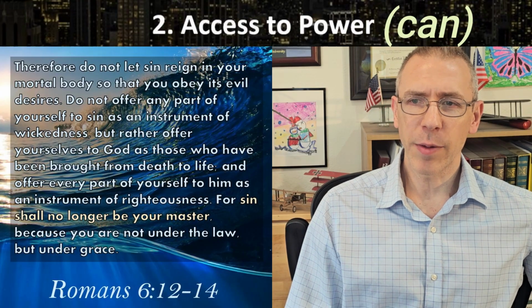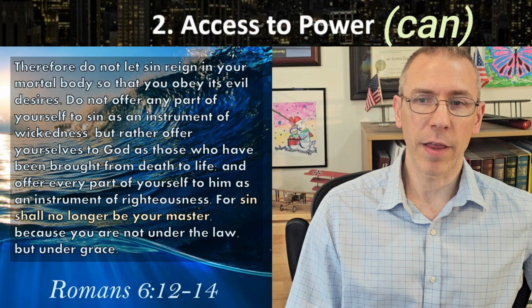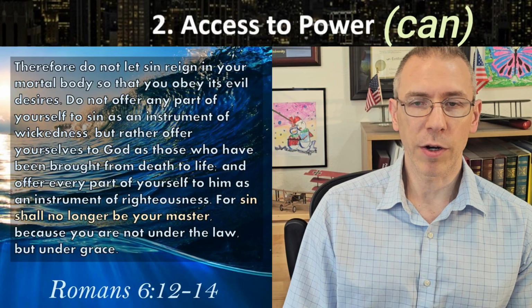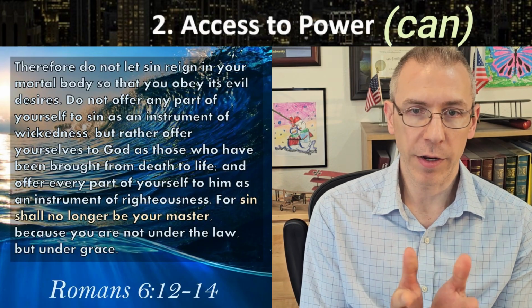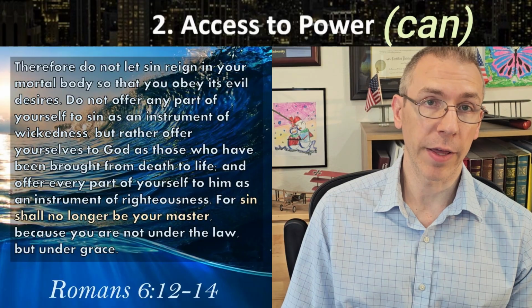Do not offer any part of yourselves to sin as an instrument of wickedness, but rather offer yourselves to God as those who have been brought from death to life, and offer every part of yourself to him as an instrument of righteousness. For sin shall no longer be your master, because you are not under the law but under grace. Sin shall no longer be our master. If we turn our lives to God, we can have access to a power greater than our sin. Jesus defeated sin, and we've been brought from death to life.